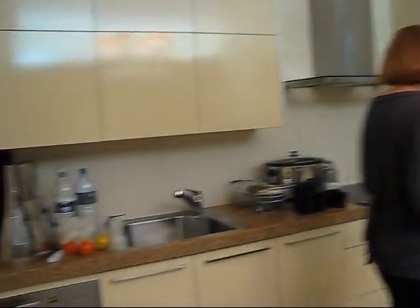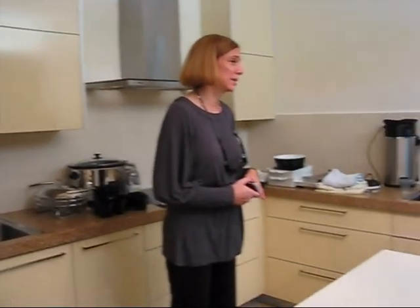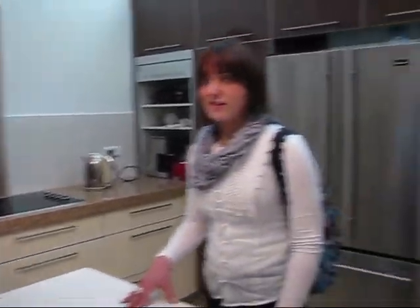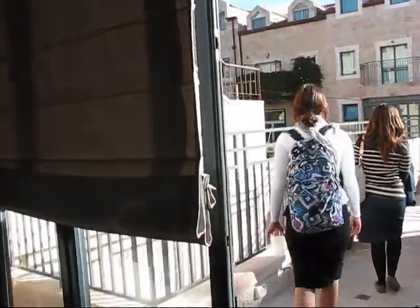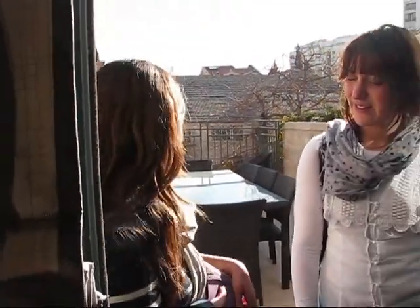And it comes fully equipped for Pesach. I mean, we're not going to have major cooking things for Pesach. Barbecue, you can make kosher for Pesach. It's a Pesach barbecue. Yeah. Okay.